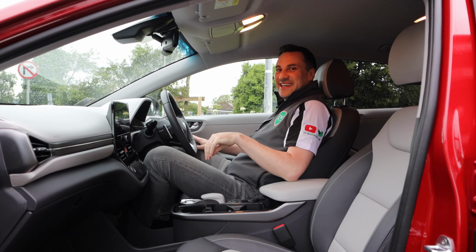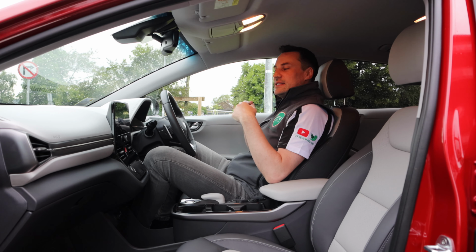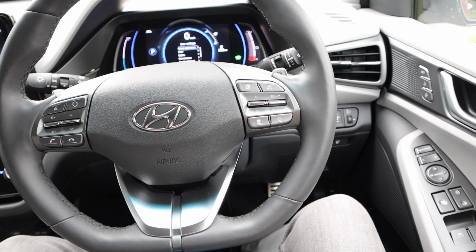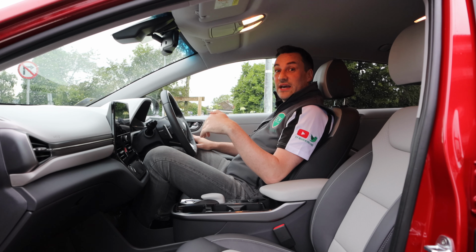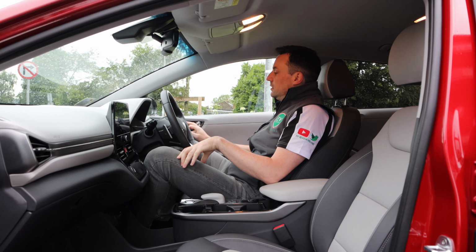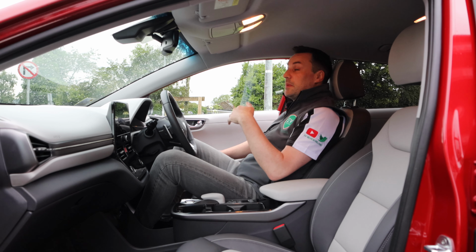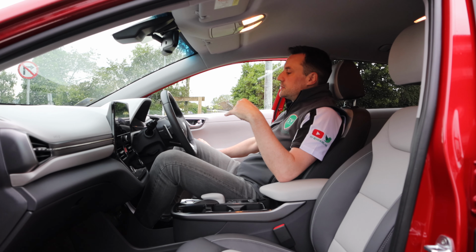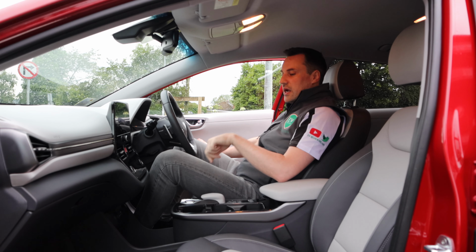You may or may not have seen that, but when you open the door and sit down and close the door, the seat comes back to the original position that you left it last in, but you also get two presets and they're controlled over here on the door handle. And then vice versa, when you get out of the car, when you open the door, it moves back and lets you out. Some people find it difficult getting into a car of this type, the saloon shape, but it's a really nice feature in the Hyundai. I know you get it in a lot of higher end models of cars, but I really like it here.